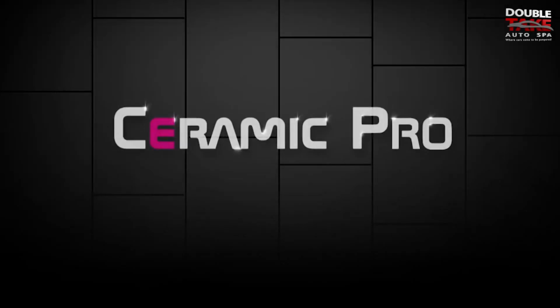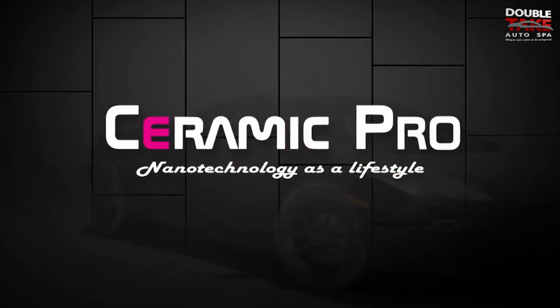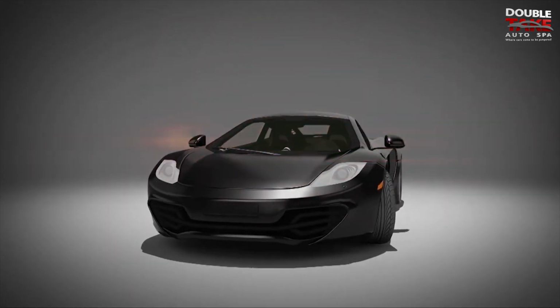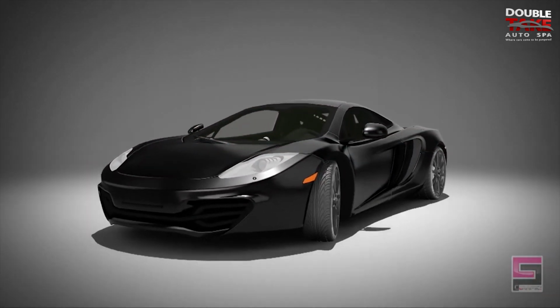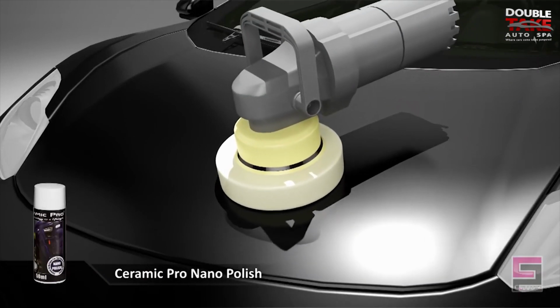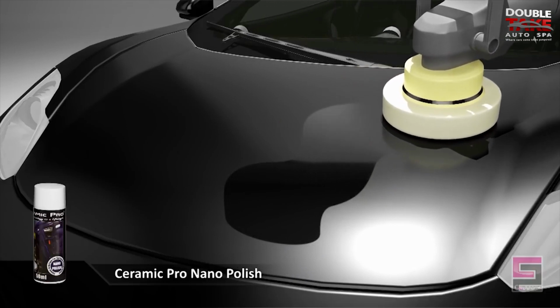Ceramic Pro is a breakthrough and a new face of coating technologies in the automotive industry. It is a ceramic-based nanotechnology, which is much harder and has longer durability than typical glass coating. Unlike wax, sealant, or any other typical glass coating, Ceramic Pro Nano Polish is an advanced nano compound to be applied beforehand to ensure perfect surface preparation for permanent adhesion with Ceramic Pro 9H.